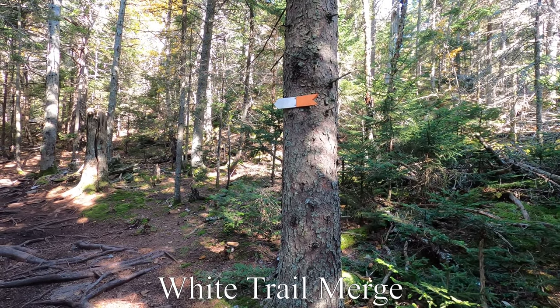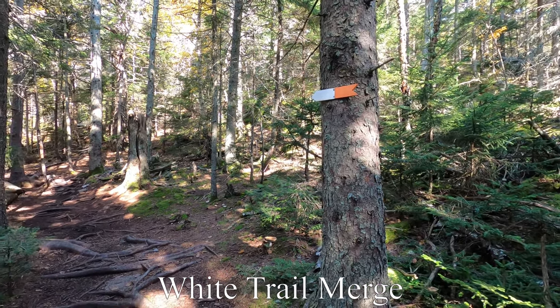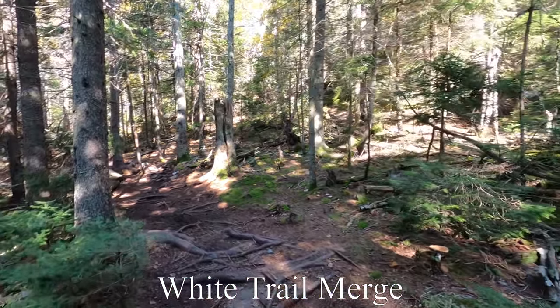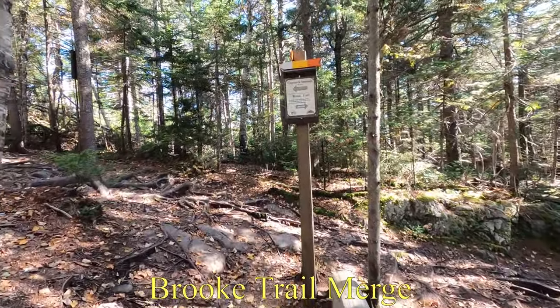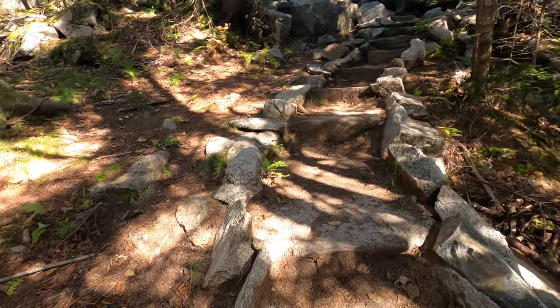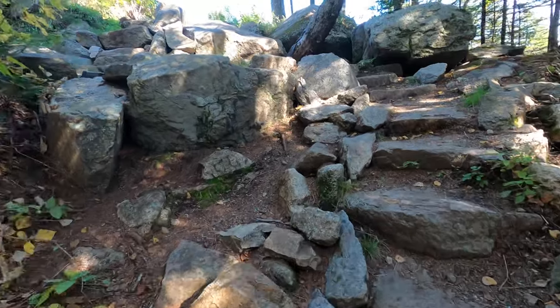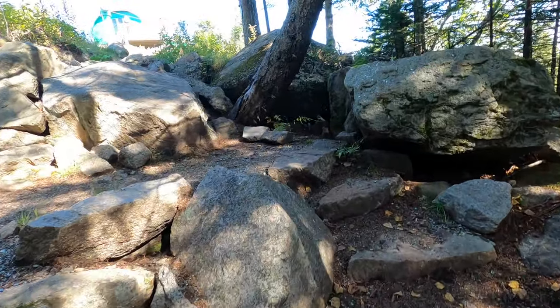When the trail markers combine to be white and orange, and you create an arrow, this is how you do it. I love it. Oh, now it's three trails in one. Wow. Stairs. I'll take the stairs. Okay.